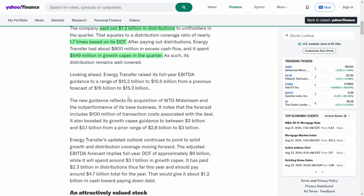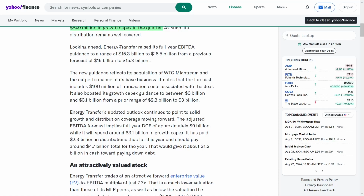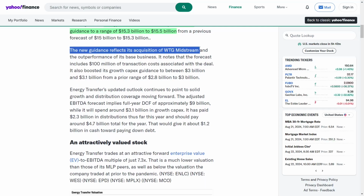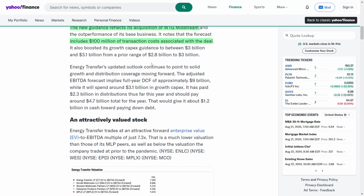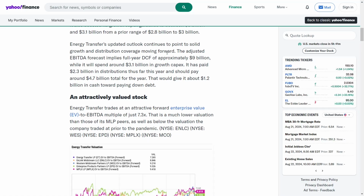Looking ahead, Energy Transfer has increased its full-year earnings before interest, taxes, depreciation, and amortization forecast to a range of $15.3 billion to $15.5 billion, up from a prior estimate of $15 billion to $15.3 billion. This updated guidance reflects the acquisition of WTG Midstream and the strong performance of its core business, indicating that the company is not only growing organically, but also expanding through strategic acquisitions. The forecast includes $100 million in transaction costs related to the acquisition, highlighting the costs associated with growth initiatives. Furthermore, the company has raised its growth capital expenditure guidance to between $3 billion and $3.1 billion, up from the earlier range of $2.8 billion to $3 billion, which suggests a robust pipeline of projects aimed at enhancing its infrastructure and service capabilities.